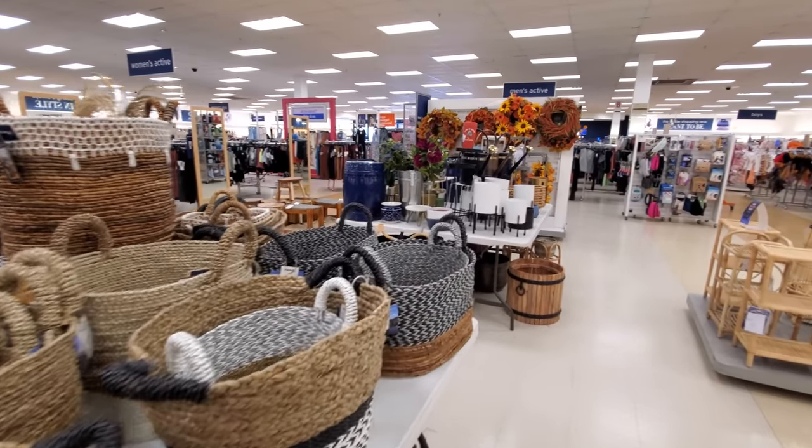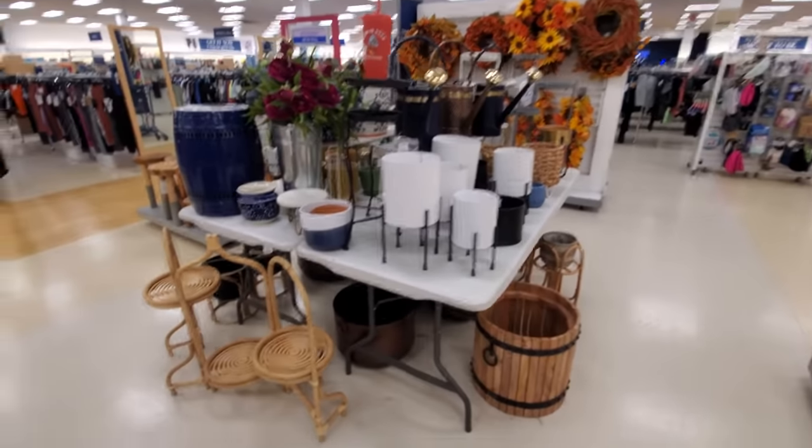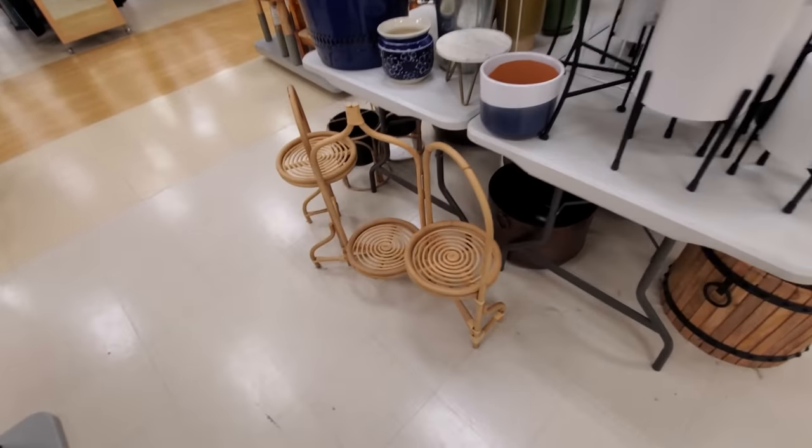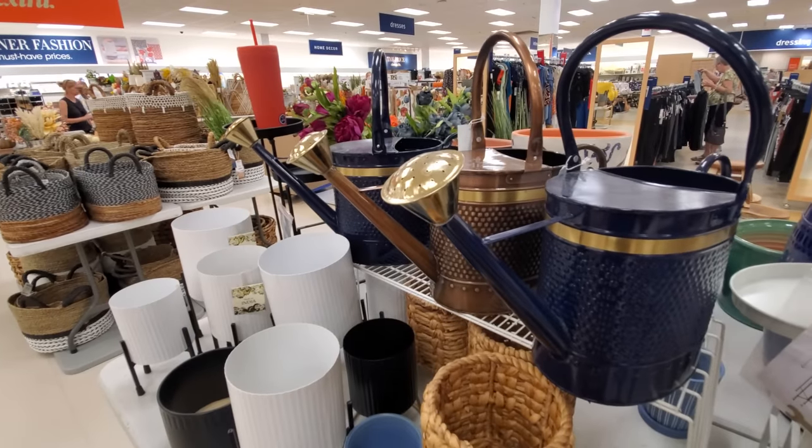Some pretty wreaths over there. There's sunflower, life is good, a little bit of home decor, plenty of pottery. Ooh, I love this one. You know, I like how it folds out like that. I like that. I love that style. There were no prices on them.